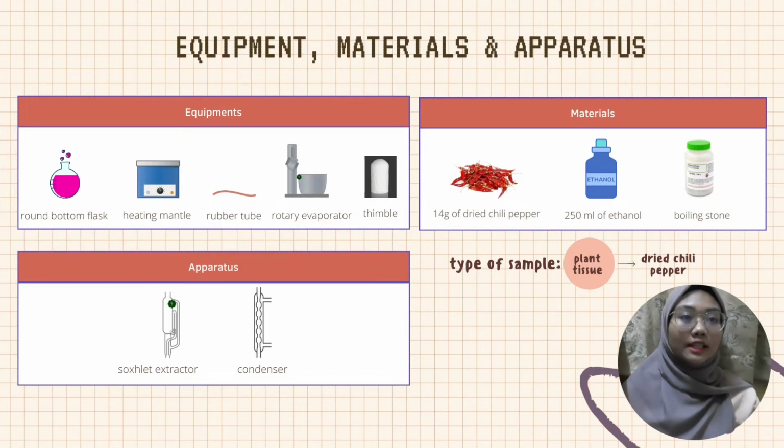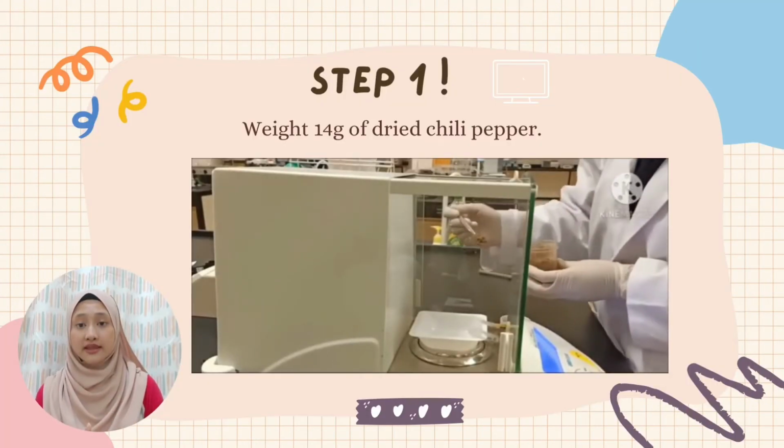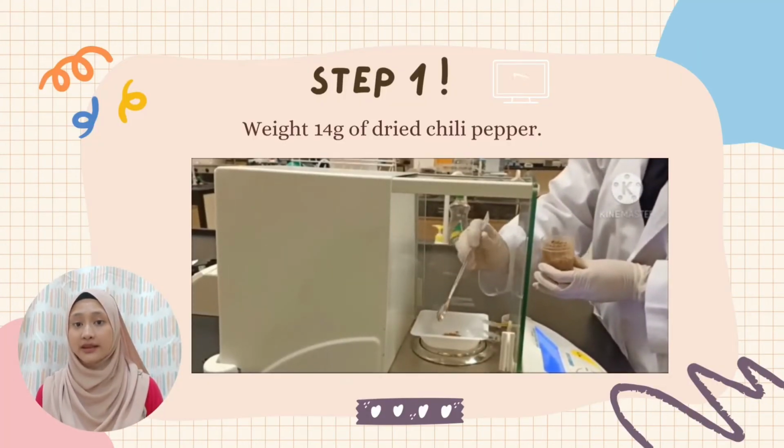The equipment that will be needed for this experiment are round bottom flask, heating mantle, rubber tube, rotary evaporator, and thimble. We also require materials such as 14 grams of dried chili pepper as our sample, 250 ml of ethanol, and boiling stone, while apparatus for the extraction are SOXHLET extractor and condenser. The type of sample is plant tissue since we will be using dried chili pepper.